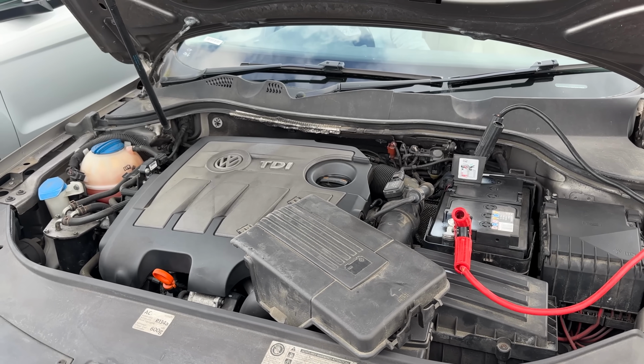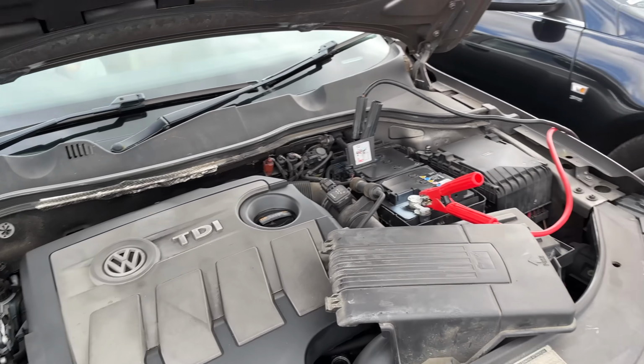Shop car, it's got a dead battery. Yes. There we go. Thank you very much.